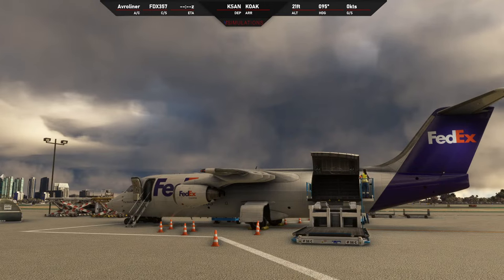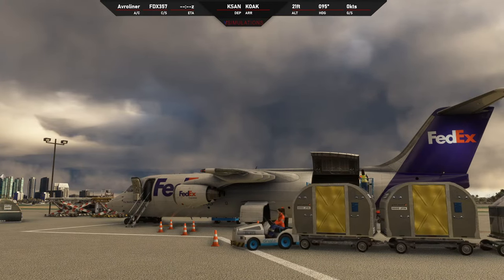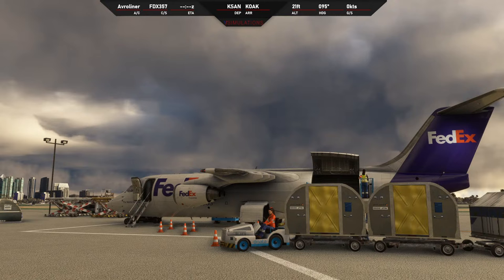River visual right into DCA is what I would do. All right, route here. I'm going to update the route so y'all don't get mad. And then we're firing up the APU so I can stop listening to the ground power.